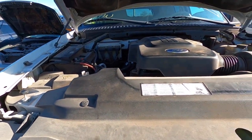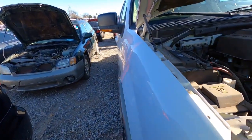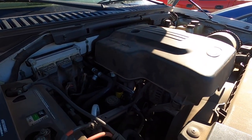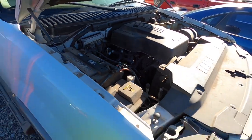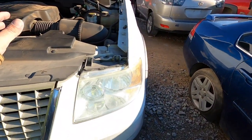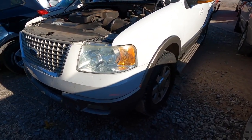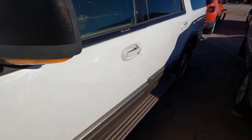Oh, it's a 4.6. Really? The 4.6 in an Expedition? I didn't know they put those in here. I thought these came with a 5.4 or the V10. Okay, I was wrong. 4.6. Good motor. Although occasionally they still have problems with the spark plugs breaking off in the heads. Not nearly as bad as the 5.4 3 valve. This is a good motor.